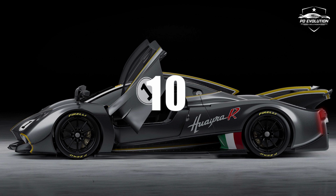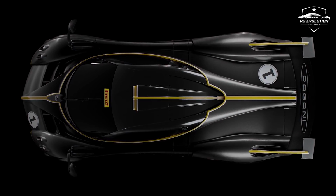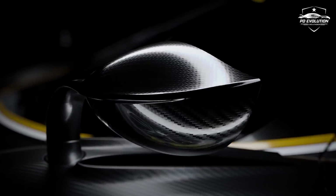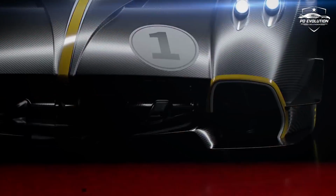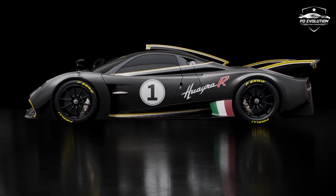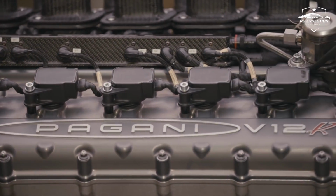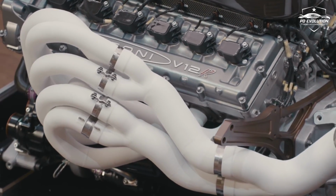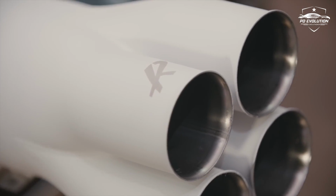Number 10. 2022 Pagani Huayra R. Price $3.1 million. In March 2021, Pagani introduced the Huayra R, a track-only version of the Huayra. The new Huayra R is powered by a new 6-liter naturally aspirated V12 engine, pushing out 850 horses and 553 pound-feet of torque. The Huayra R will be limited to a tiny number of units, 30 to be exact.